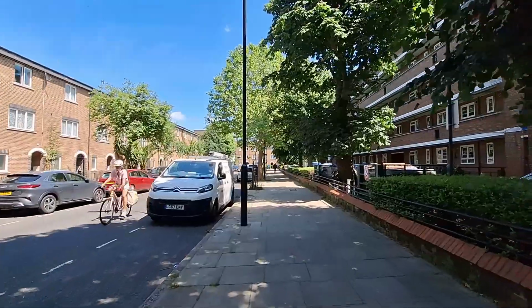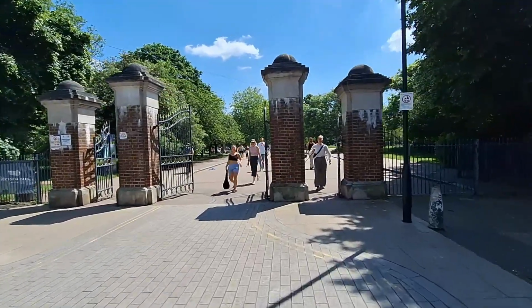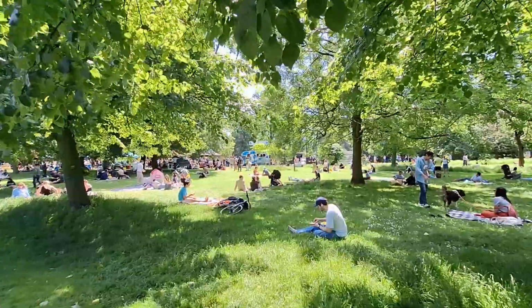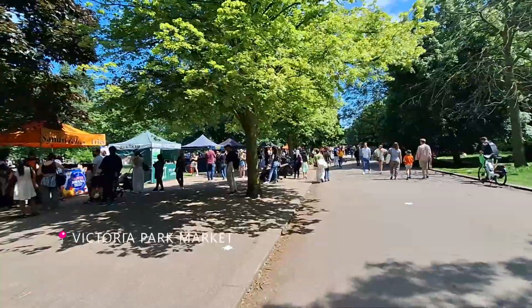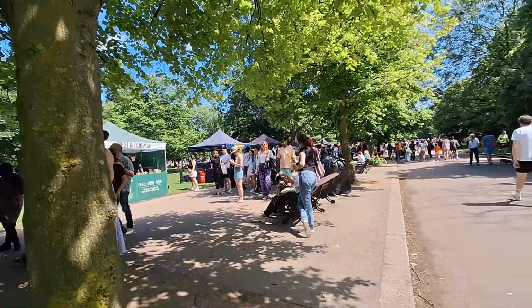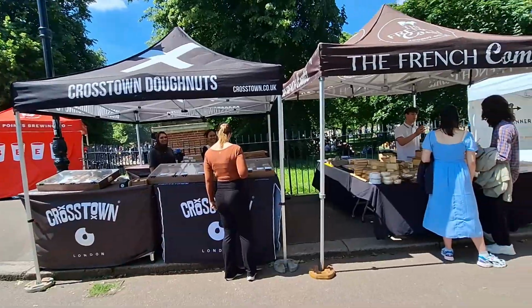We then arrived at Victoria Park, which I didn't know until recently is the oldest park in London. It's also the largest in East London. It's a great area to chill with your friends around a picnic. On Sunday, you can also find a market with plenty of food stalls. You can eat from pretty much any cuisine you want. There's also a farmer's market with vegetables, cheese, bread, etc.